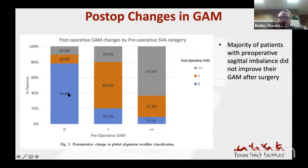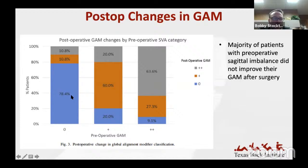This is a figure that kind of tells a story for the whole study. It's just a postoperative change in global alignment for each respective group. So in group zero, about 80% of the patients stayed a zero with their SVA less than 4.5 centimeters, which is what we want. 20% of people progressed.